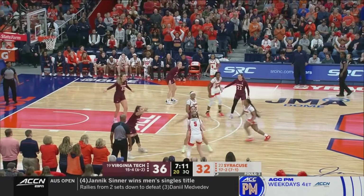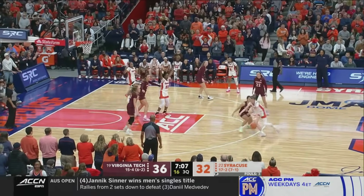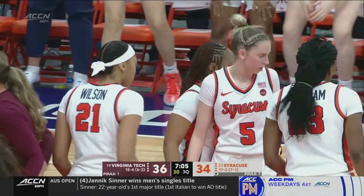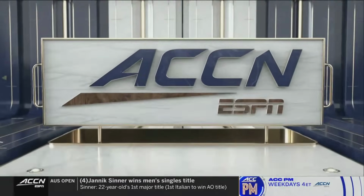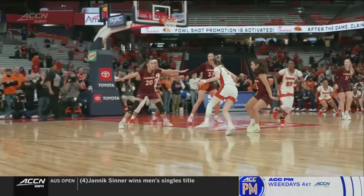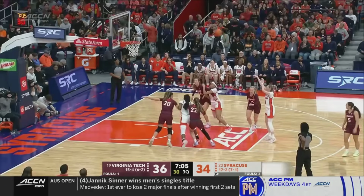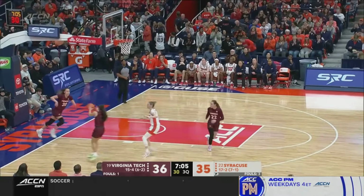Misses both free throws. Nobody has scored yet in this third quarter. The same score that we had at the half as Wooley will go to the line with a chance at an and-one opportunity. She's hit a couple threes today, but there's where she is at her best. In the mid-range, off the dribble, getting into the meat of that zone at the elbow, and no one picking her up until it was too late. And Wooley converts at the line.